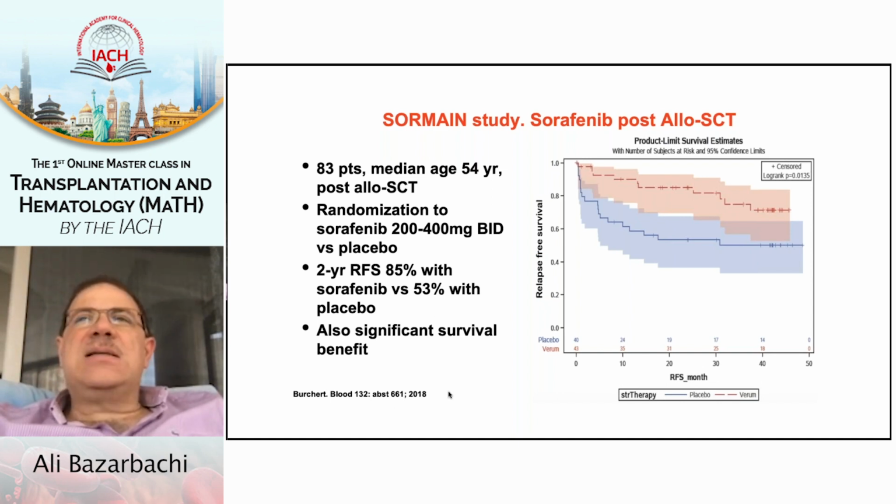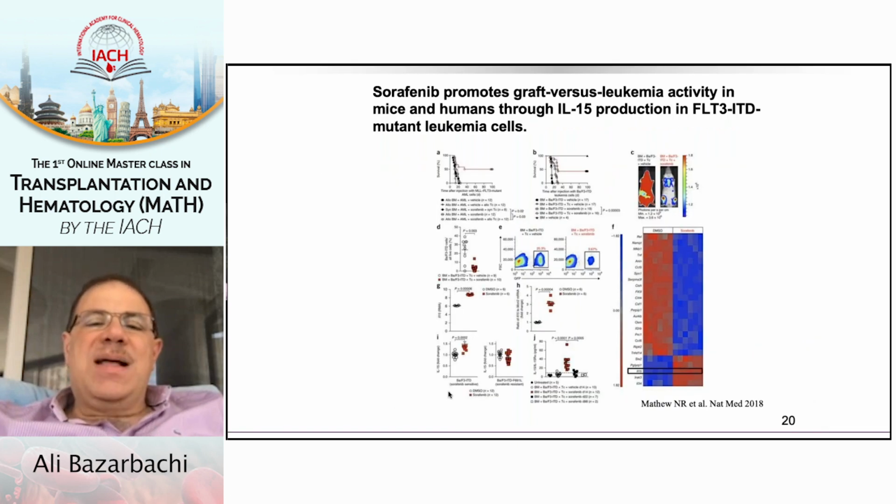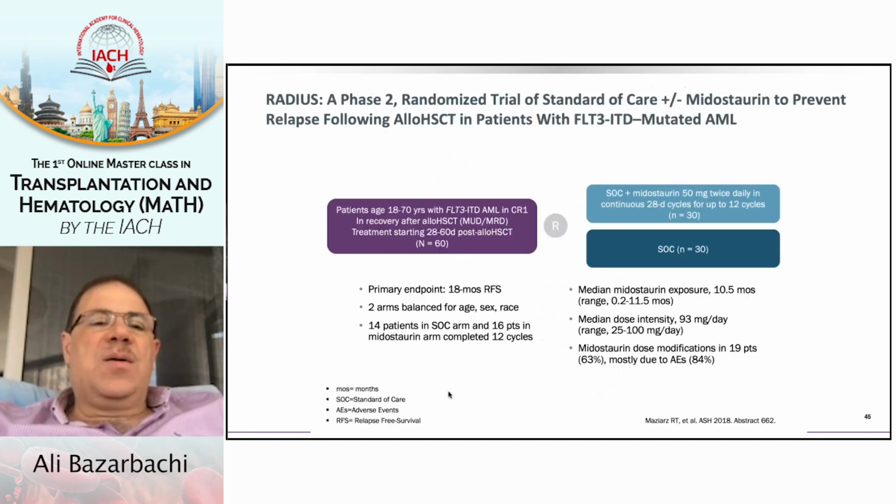So these different studies, single institution, multi-institution, EBMT registry, and randomized trials are showing exactly the same data. And even the results, I mean, the same numbers of 2-year relapse-free survival and the same improvement with addition of sorafenib maintenance. And actually, in terms of mode of action, we had this very elegant work published by Matthew in Nature Medicine 2018, showing that sorafenib is not only acting on the leukemic cells, but it's promoting graft versus leukemia activity in mice and humans through interleukin-15 production in FLT3-ITD mutant leukemic patients.